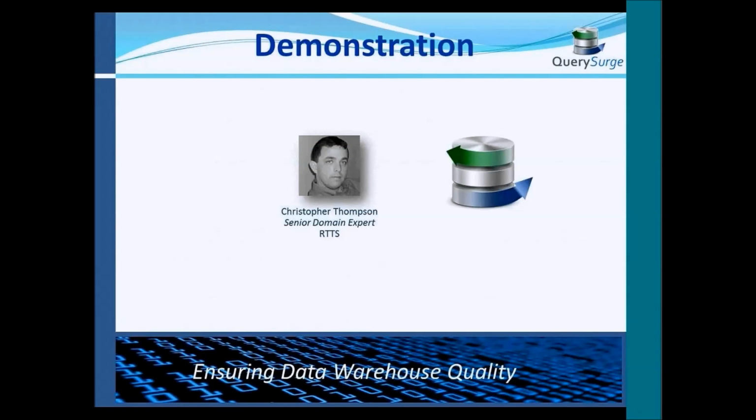So with that, I'm going to turn it over to Chris Thompson, who's going to demo how our tool can test internal and external data feeds against the system. Chris? I'm going to go ahead and log into QuerySurge.